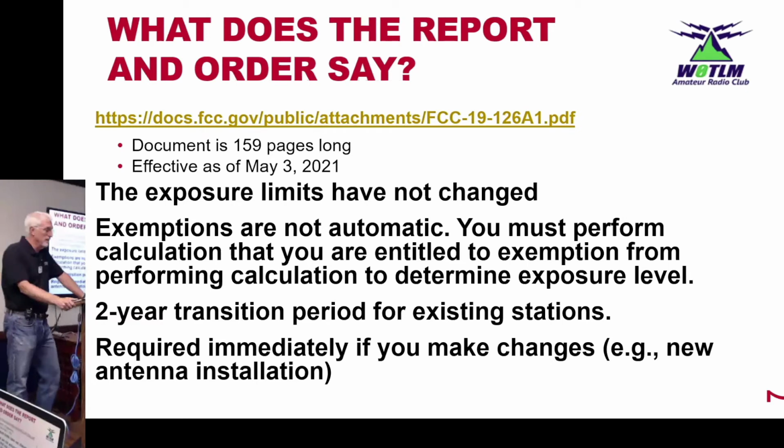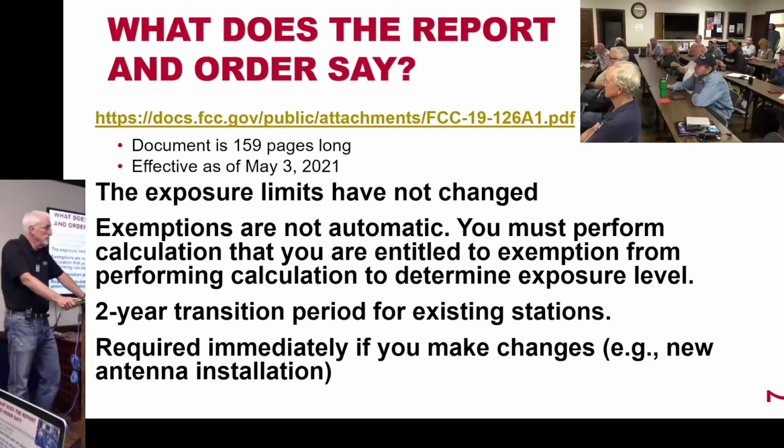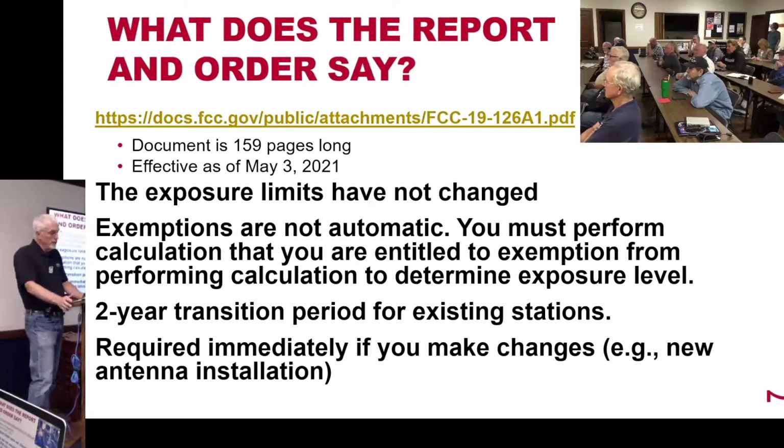So, if you've done an RF exposure test previously and you have not changed the equipment or your antennas, you have a 2-year grace period from doing this again, or from doing it to catch up. If you're a new ham, you have new equipment, a new station, you're obligated to do that. Well, hams have to take a test. We're obligated to know something before we're given permission to operate. The FCC has decided that, well, if we're going to grant you that privilege, we're going to tell you you have to perform this. As I said, if you make any changes or it's a new installation, new transmitter, new antenna, you're obligated.